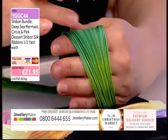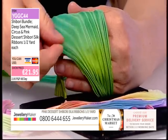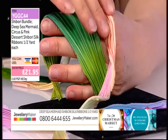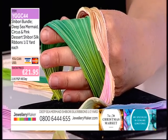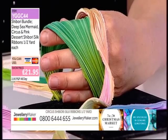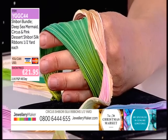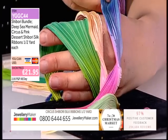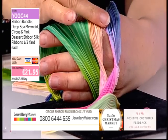All I want us to do is get the iron out. Actually, I think it would be wasted on these Shibori. If you did want to get some of those creases out, you stretch it over a lukewarm light bulb and that will evaporate them. I wouldn't necessarily iron it. These are all handmade silks, hand-painted and hand-dyed.